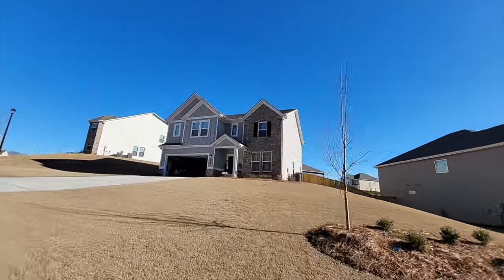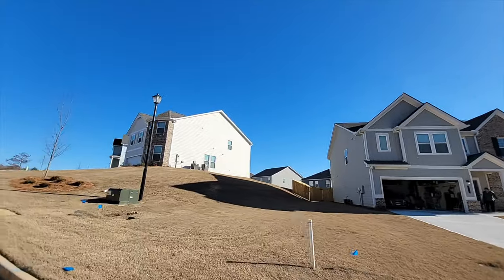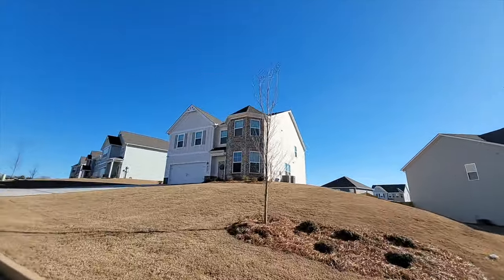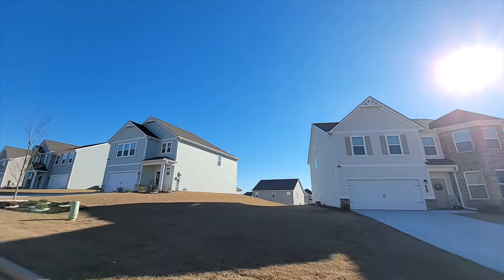It won't be completed until about May, but we are going to see 3 homes that are ready to show today, and 2 of them are even on unfinished basements. And you won't believe the price of the homes on a basement. But you'll need to keep watching to see them and to find out that unbelievably low price tag.